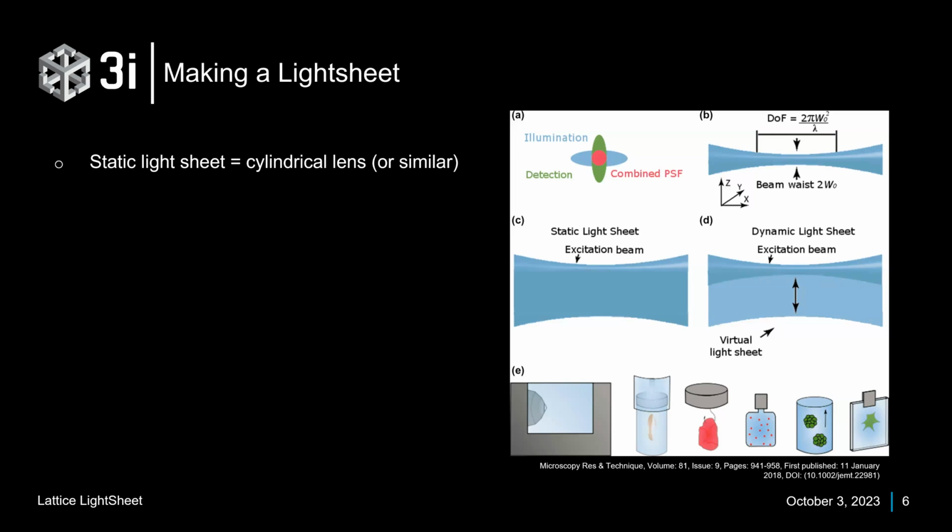So again, we talked about how you need perpendicular excitation to your detection, and there are a couple of different ways of doing that. Most light sheets are going to be a static light sheet, which uses something like a cylindrical lens, which I have. This might be kind of hard to see in a bigger room, but I even brought one. So if this illuminates across the, there we go, let's try this. Yeah, look, I can put a cylindrical lens in front of my laser pointer and make a sheet of light out of it. And if I scan this up and down, that's going to make a Z-stack. So that is called a static light sheet. The Lattice kind of does this, and I'll get into it. It's a little bit different.